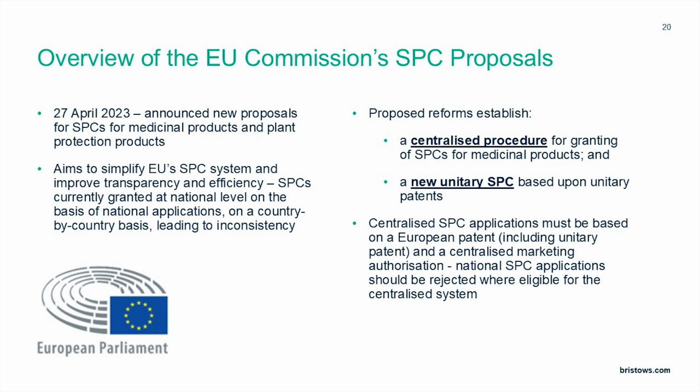Indeed, today's purely national procedures for granting SPCs involve separate examination proceedings which happen in parallel or subsequently in member states. This entails duplication of work, resulting in high costs and even discrepancies between member states in decisions to grant or refuse SPCs, including in litigation before national courts.